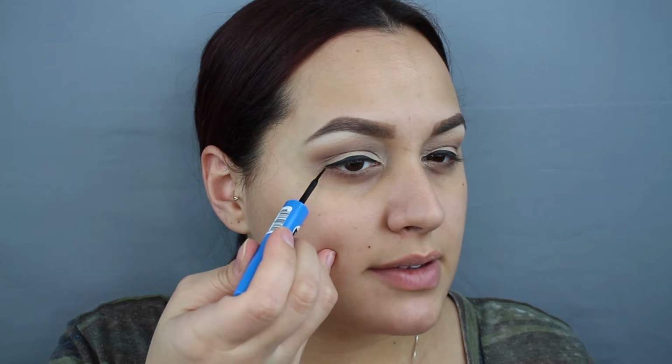This I really like a lot too. This has a super flexible applicator. Hopefully you can see it, but it is a very flexible, long applicator. I could see myself really going in and doing a nice wing with this. I like this a lot too. This is very, very black and very, very matte.